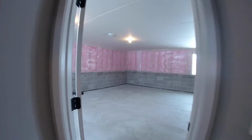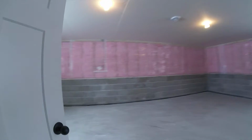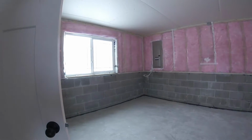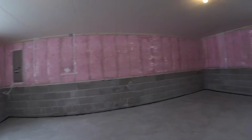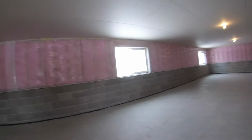So let's have a look at the unfinished lower level, which happens to offer another 1,300 square feet. The lower level would be a great location for a family room and potentially two bedrooms and another bathroom.